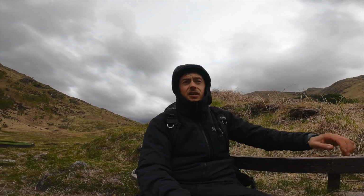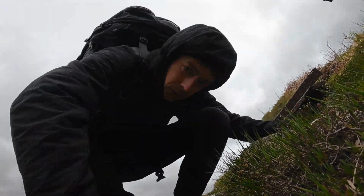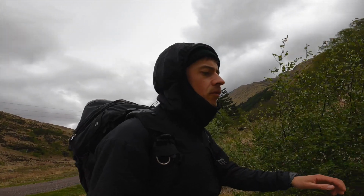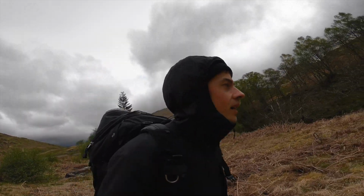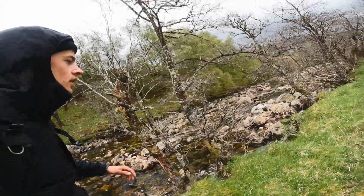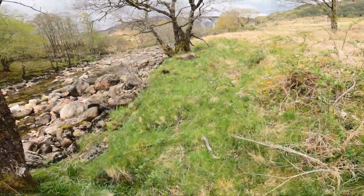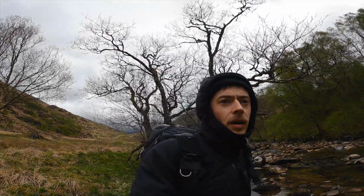Anyway, time to see if this camera's still there. Oops. I have no idea where I left the camera along this river. I should have made a more visual reference of the point in the river it was at. I can see it down there, it's still there. It's not fallen over and it's not been stolen. Right, I'm going to run and grab that back.